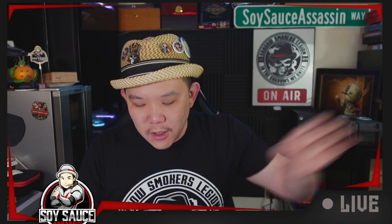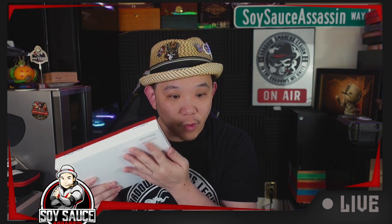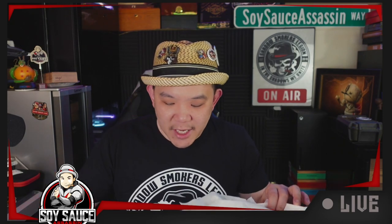All right, so inside is basically a smaller version of the blend. Lacquer on the box, very nice. Velvet bottom. This is white, but it's velvety. Okay. So with that being said, take a look at the cigar.